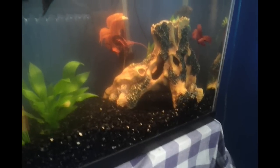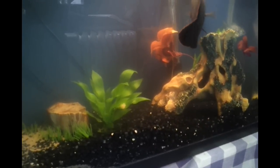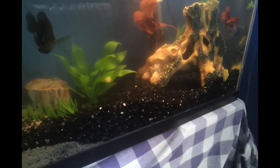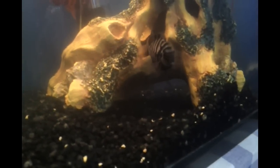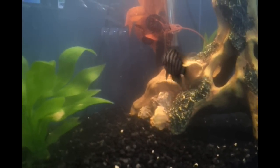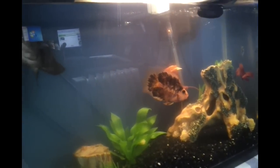My last fish that's in there is a convict cichlid, and I think it's a girl. I don't remember, but there he is. He or she is out. And he or she got a little bigger, too. I can't feed him the big pellets, but I feed him the flakes and smaller pellets.